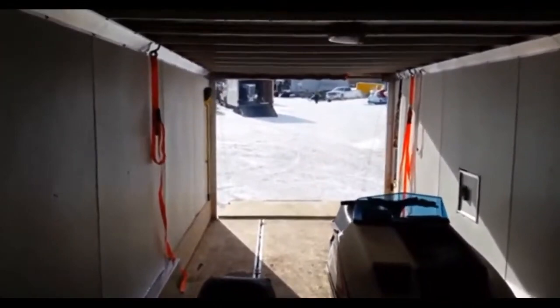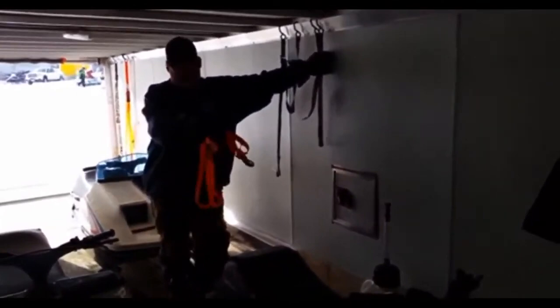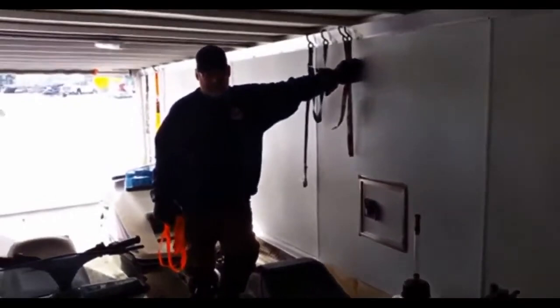Now, would you say this would be the prize of your collection? This is the prize of my collection, yeah. Nice. This is a non-consumer sled. You couldn't buy this. This was not sold to the general public. You had to be a dealer or a race team to buy this sled. The Polaris dealer at the time bought it as a dealer and raced it. But you couldn't buy them over the counter. That's a 440, too. I bet that's fast. That is a 440 triple, yeah.